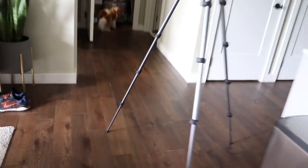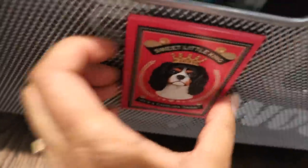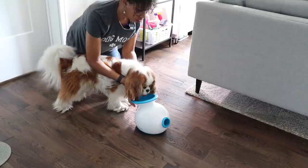What was that noise? What are you doing over there? Oh, you took this off? Why would you take that off? You guys, we can try out the iFetch. We can see if he can use it. He's learning to use it, but he's not really that good at it. He's not good at it, but he loves balls.